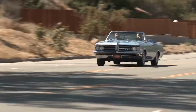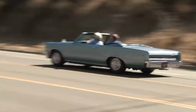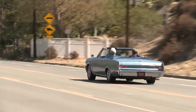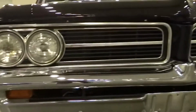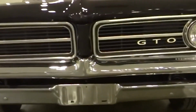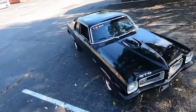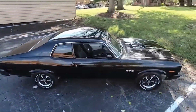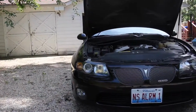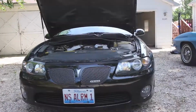Today, we're going to be looking at the 1964 Pontiac GTO. And as usual, we'll be looking at everything from engines to bodywork and so on. The Pontiac GTO is a vehicle that was produced by Pontiac in the United States from 1963 to 1974 for the 1964 to 1974 model years, and by GM's Australian affiliate Holden for the 2004 and 2006 model years.